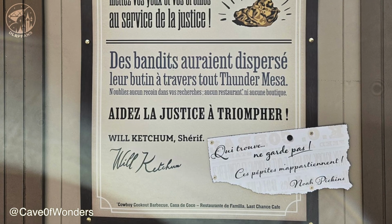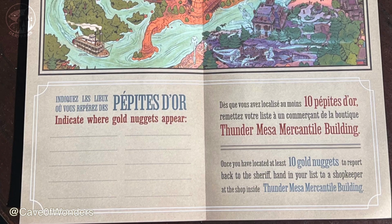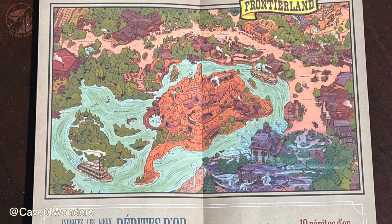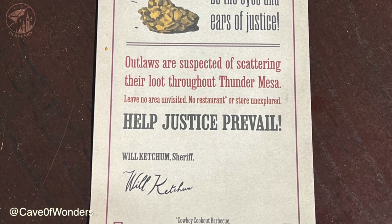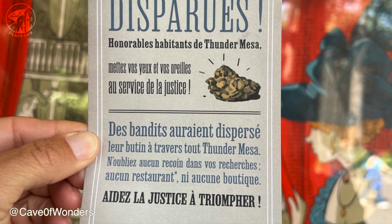A treasure hunt is taking place in Frontierland. Guests can join in on the fun by following clues and exploring the land in search of hidden secrets. All the details are explained on a special flyer, though it's only being handed out by some cast members from the guest flow and custodial teams.